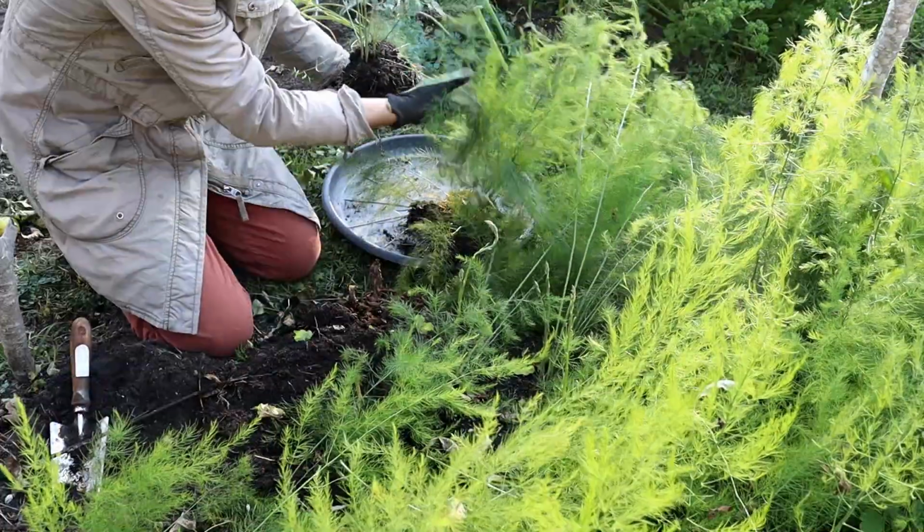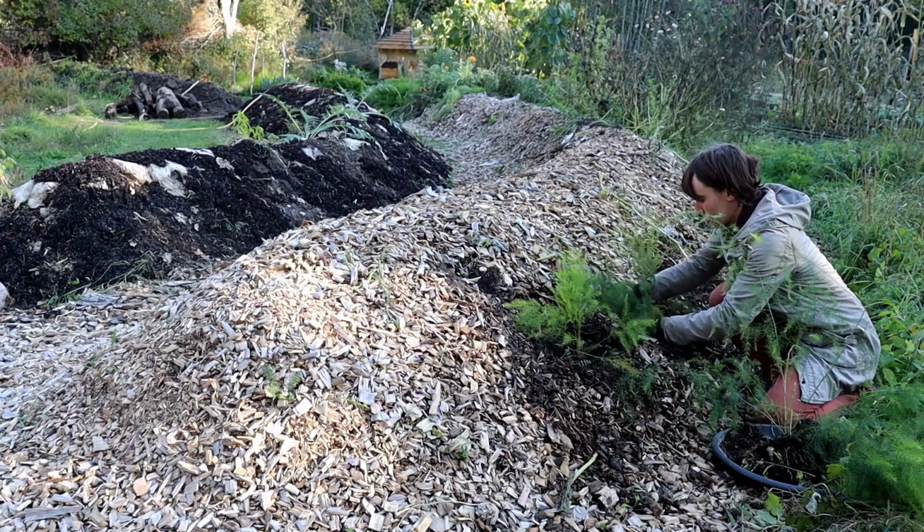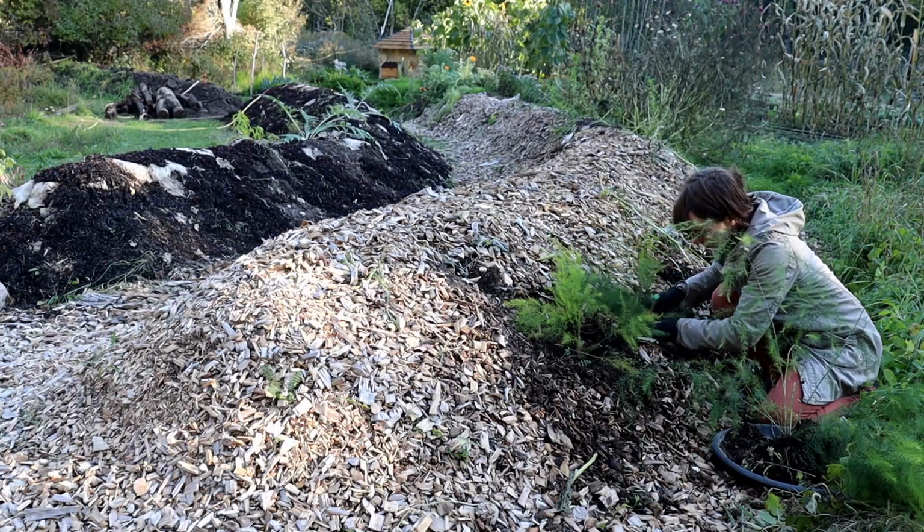I planted asparagus plants in one of the empty Hügel culture beds. It takes 3 to 4 years before you can start harvesting them if you grow them from seed.